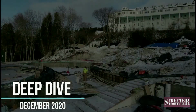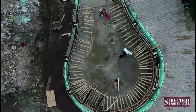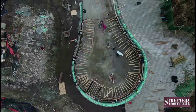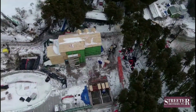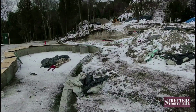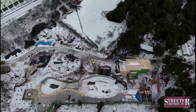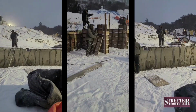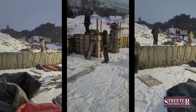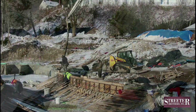Well, it's the holiday season, and that usually means snow, and the Streeter Brothers crew working on the new pool complex at the Grand Hotel on Mackinac Island want a white Christmas as much as the rest of us. But before they head home for the holidays, they have to work through the first snowstorm of the season on the island. That came on December 12th, dropping 6 inches on the project site. Not a big storm by northern Michigan standards, but it still creates logistical challenges when your job is pouring, forming, finishing, and curing huge amounts of concrete that will have to hold thousands of gallons of water for many years to come.